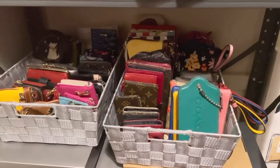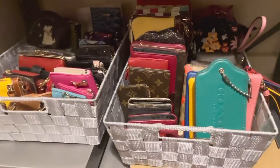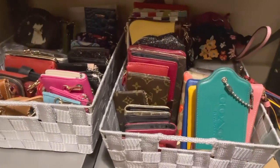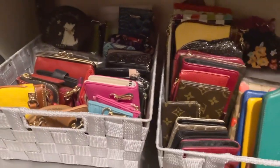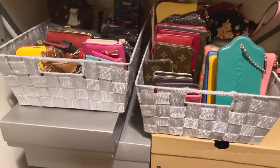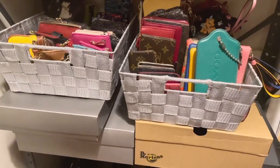I decided to bring some of my SLGs in this room as well. I had them at first in two different areas, and it was too much, you know, when you're packing your bag to go to two different areas or try to think and remember where all I had them. So I decided to just bring them in here, and I picked up these two bins at Ross, and they were really, really affordable. They came together. I purchased them together.